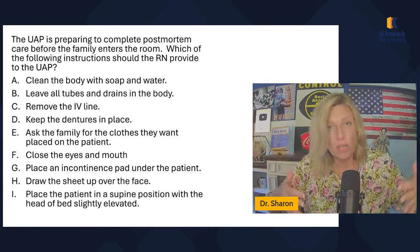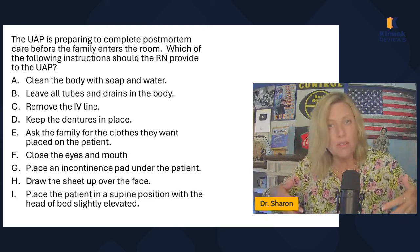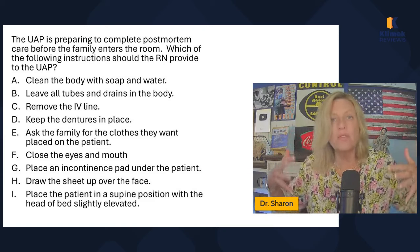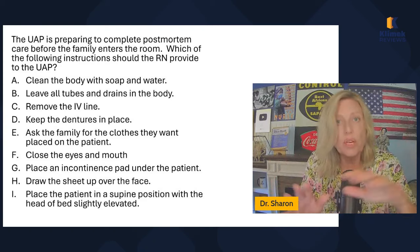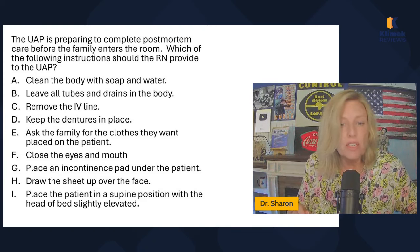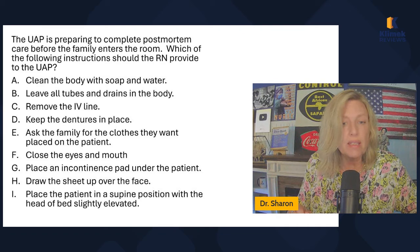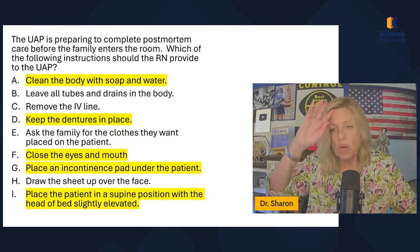We're going to clean the body. We're going to remove the tubes and drains, leave the IV catheter in place, put a clean gown, put a clean sheet, put a peri pad or incontinence pad under the patient. We're getting the body ready for the family to view. Place the patient in a supine position with the head of the bed slightly elevated. Yes, that's exactly what we want to do. So these are the things that we want to do. I would say out of all the questions that I asked you, this is probably the most important one for you to remember.